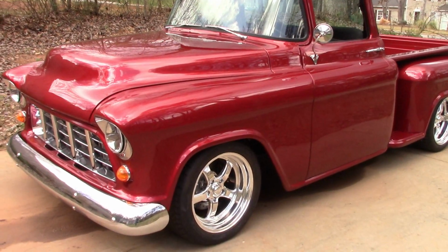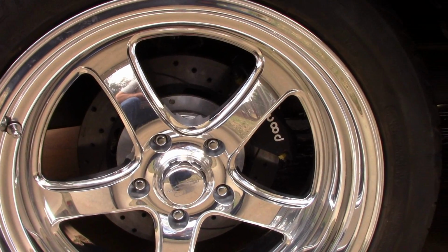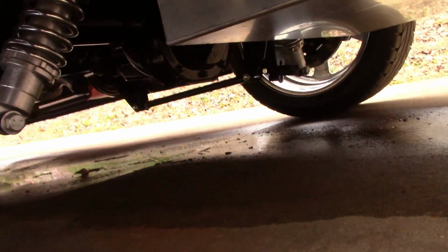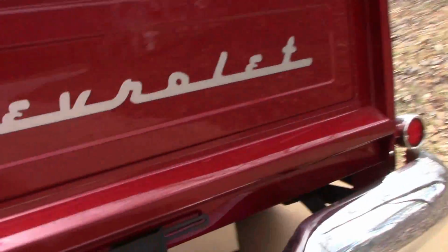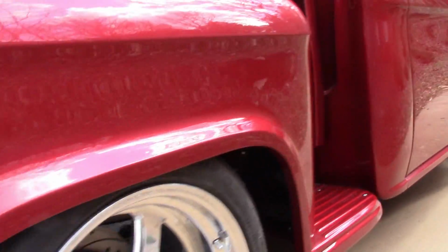Now, as I said in the previous videos, we took a stock truck and ended up building a full custom suspension underneath it. I don't remember the brand. You may be able to look at the other videos and see that link. But it does have a lot of custom stuff down underneath. So you can see it's got coilovers, 4-link, custom gas tank, custom battery location, and I'll show you more with the engine and everything else in just a minute.